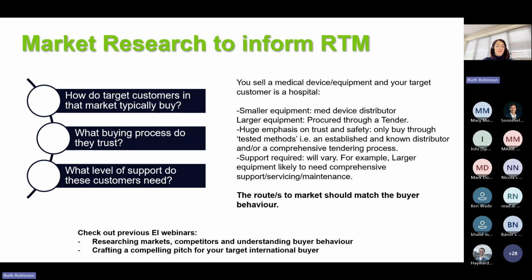And the reality for that is for smaller pieces of equipment, they will typically have various medical device distributors. So hospitals for smaller pieces of equipment generally aren't buying direct. They're buying through a distributor, through another company. For larger pieces of equipment then, or very large sales, they're procuring these through a tendering process. So that's really important to know in terms of how you would sell into that type of customer.